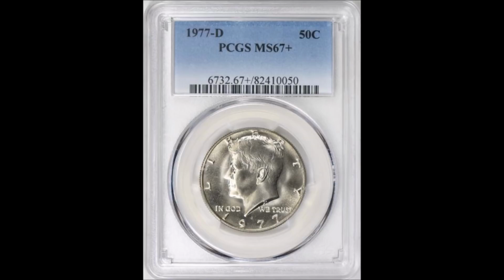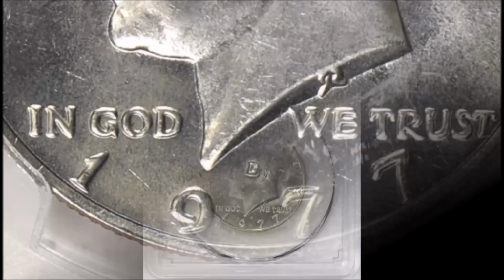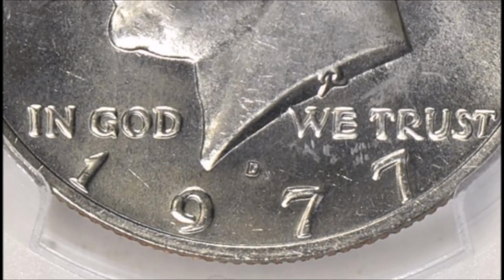This is a coin that everyone should look for, because this particular example is only going to be one as long as nobody sends them out for grading. And there are nice examples of these coins out there to be had, because Kennedy half dollars just simply do not circulate. People just go through rolls and the rolls go back to the bank, and then repeat the process. So those are the two business strike coins that I just want to cover in a general sense.